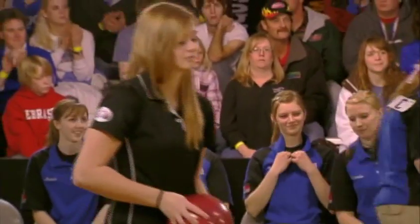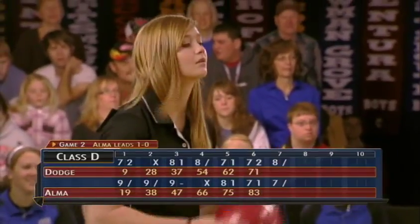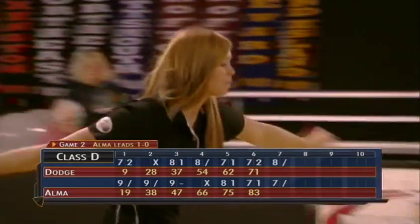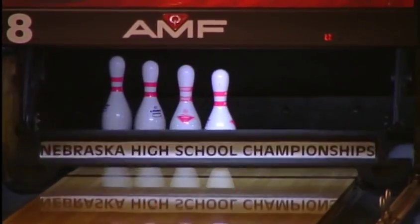Good cover by Dodge to stay in it. Important cover by Kelly Sindelar. So now you see down by 12, 83-71. Both teams working on a spare in the 7th. Here's Wells. Anna Wells just comes up a little light. Leaves that left side row, the 1-2-4-7.